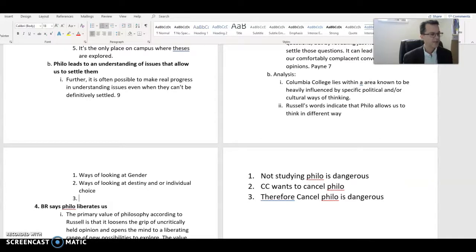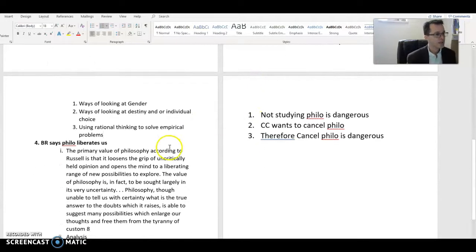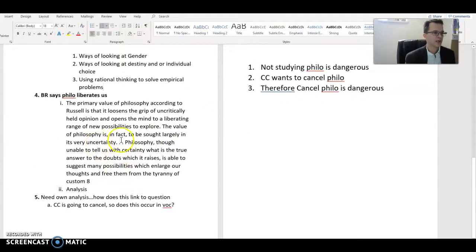But what if you're like, Tim, we haven't got there yet, so let's talk about something we've gotten to. Using rational thinking to solve empirical problems. In other words, there's problems out there we can measure, so philosophy encourages us to use our mind to solve those problems. And ultimately, we're going to be liberated. Yeah, cool. Analysis.